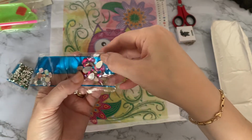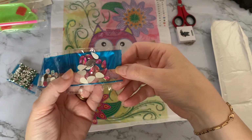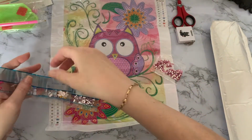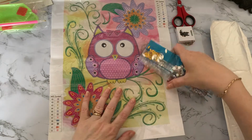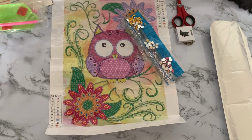And then some pink teardrops, look, which have got, again, an oil on water AB coating. Really good, like those. So lots of nice colours there. And yeah, that's going to be quite a fun one to do. So I'm going to put those in a bag and I'm going to label them up.